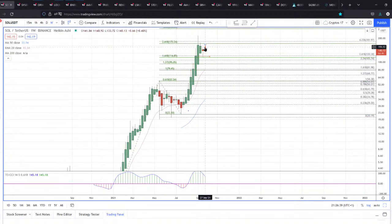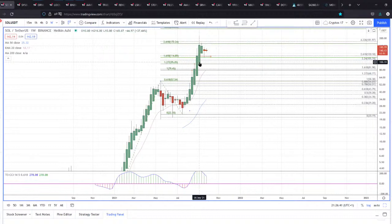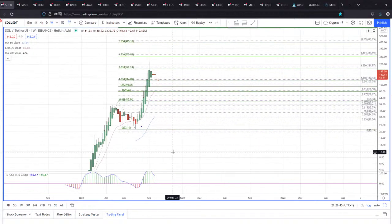So it's possible, I think it's possible if we don't break higher from here. I was looking for this potentially to be 1, 2, 3, a little 4 and a 5. And if we do continue higher here, between 265 and 280 would be where we go next.